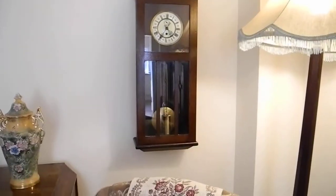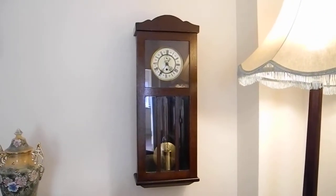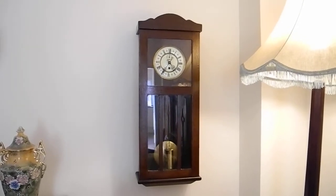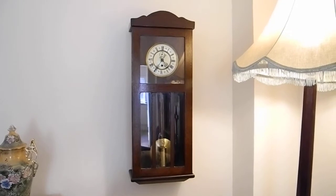So there you are, and in a minute I'll do a little more video on the actual movement and the inside of the clock. So part 2 coming up.